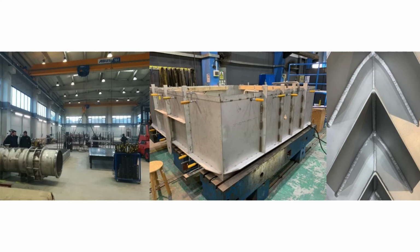Besides a common installation at berth or in a shipyard, an installation during operation can also be offered. We are also proud to inform you that all our scrubbers can be manufactured in ANDRITZ internal workshops around the world. Here you can see some pictures from our workshop.